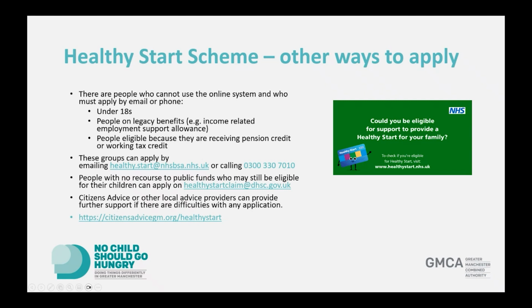The online application system does not yet work for all families. If you're under 18, if you're on a legacy benefit like income-related Employment Support Allowance rather than Universal Credit, if you have no recourse to public funds, or if you're eligible because you're receiving Pension Credit or Working Tax Credit, you have to apply by email, and the email address is there, or by calling the NHS Healthy Start line.